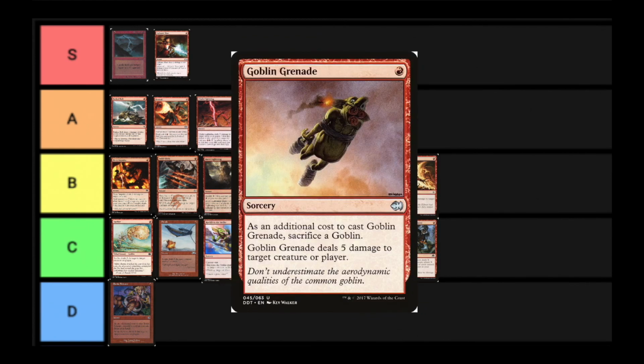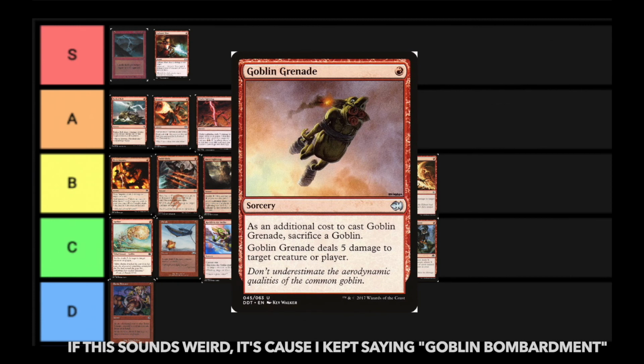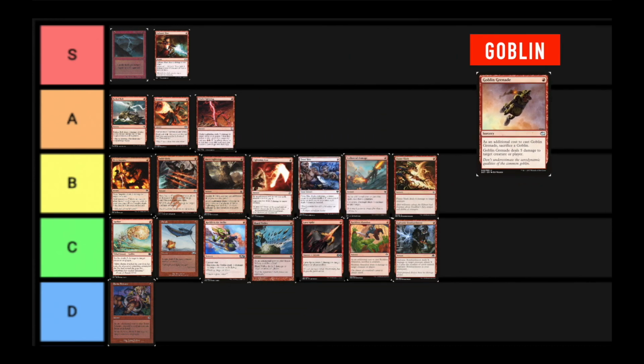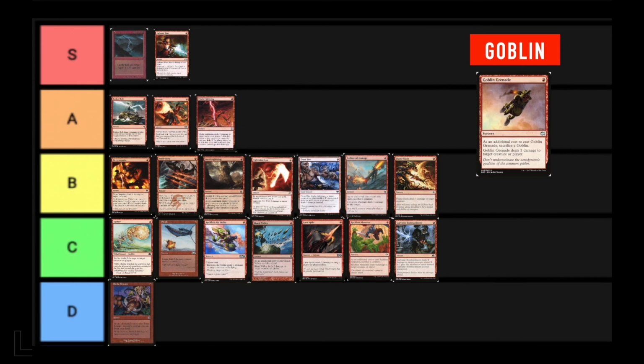Finally, we have Goblin Grenade, which is very much like that made-up card I showed earlier. Goblin Grenade is, I mean, it's good. 5 damage. You just need 4 of these and 4 goblins, and then you win the game. So I'm going to put this in Goblin tier. Yep, I get to make up a new tier. I have a theory that this card has limited R&D's design for goblins, and that's why they really don't want to print any more strong goblins, because this could just take over.